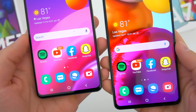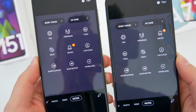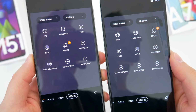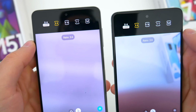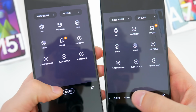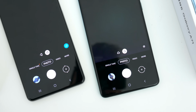With the shooting modes and functions, I think you can see that everything is the same. Night mode, slow-mo, pro controls, it's all offered on both phones. Along with 4K video on the front and rear lenses, there's video stabilization there, the 64 megapixel high detailed shooting mode. As far as I can tell, and as far as you can see, there doesn't seem to be a feature or setting or mode that's different between these two phones.